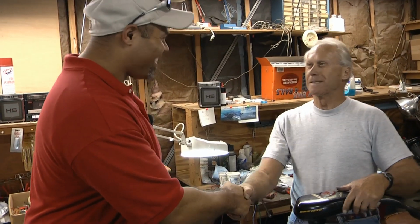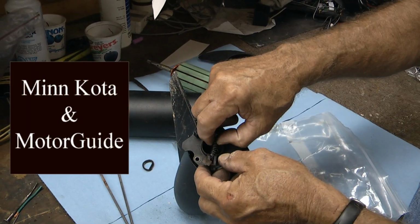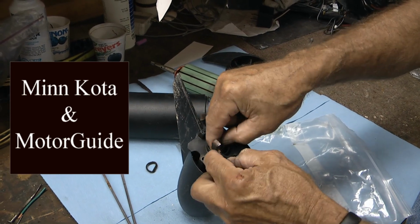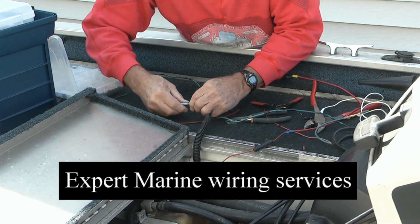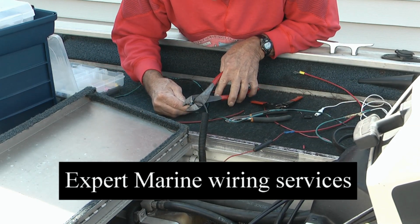Okay, Joe, we have your motor running just like it's supposed to, and you're ready to go back on the water again. Larry, that didn't take any time at all. You got me fixed up right away. I'm so excited. I broke down on the water and I thought it was over with, but you got me running in next to no time. Thank you so much.